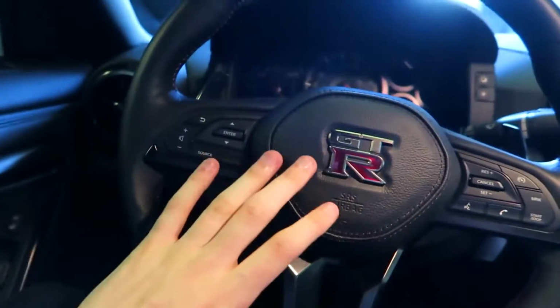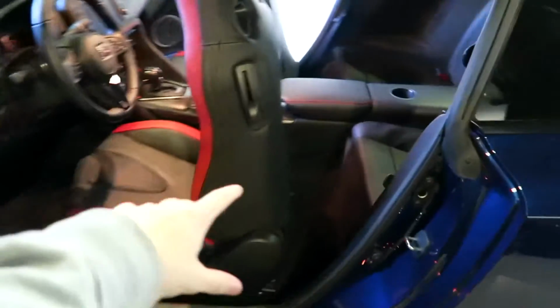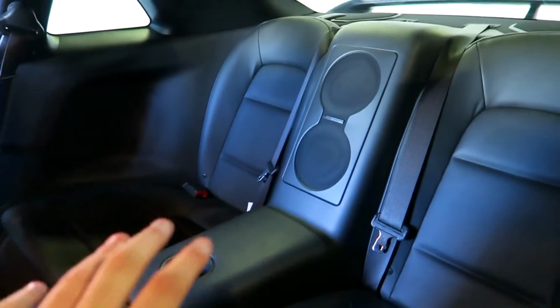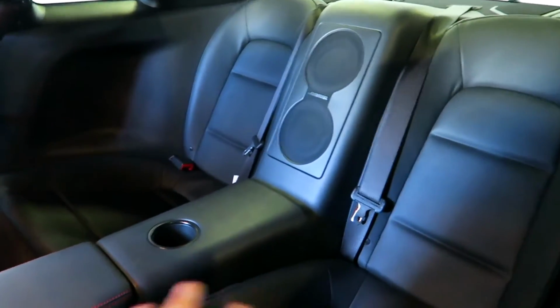Now lastly, before we move on to starting up the car and giving it a few little revs, I'm going to show you the rear of the car. It's a little bit dark at the moment, so I'm going to get out and move the seats back. Okay, so here we have the rear of the car, the back seats. Nothing's really changed, to be honest, compared to the older models. Nothing that I can notice anyway. If it has changed, it's very marginal. It all looks the same to me.